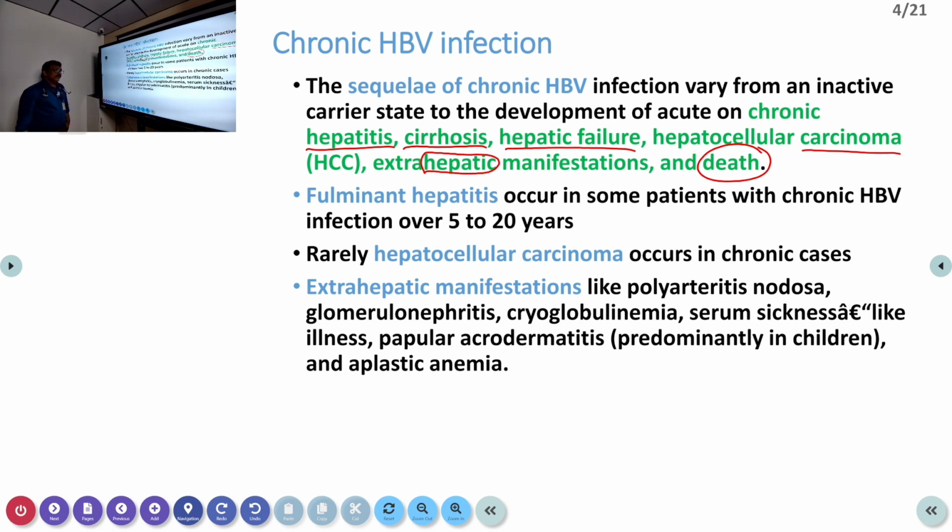Fulminant hepatitis can occur in some patients even in the chronic phase. That is also known. Hepatocellular carcinoma occurs, where the patient can develop carcinoma. Extrahepatic manifestations include PAN, polyarteritis nodosa, which is a vascular disorder; nephritis, that is glomerulonephritis; cryoglobulinemia, which is a vascular disorder; and serum sickness-like features, where the patient can have arthritis and joint disorders. Also skin rashes, some dermatitis, and aplastic anemia. So these are the common extrahepatic manifestations that can occur in hepatitis B virus. Vasculitis is one of the most important features of this hepatitis B virus.